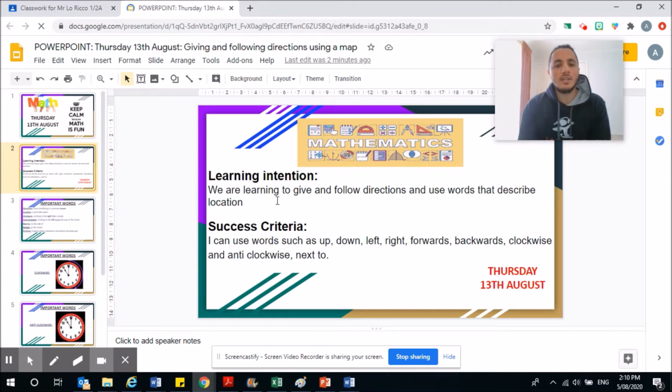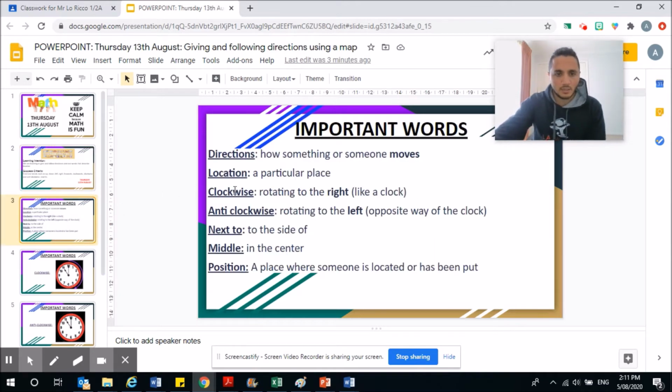So we are learning to give and follow directions and use words that describe location. To be successful, I can use words such as up, down, left, right, forwards, backwards, clockwise and anti-clockwise, next to. So many words that describe location. Let's remember what location means. Let's go back to our important words list. Location. Location is a particular place.